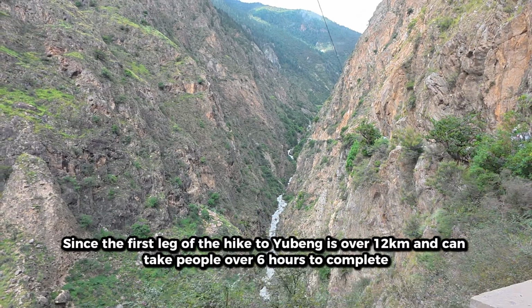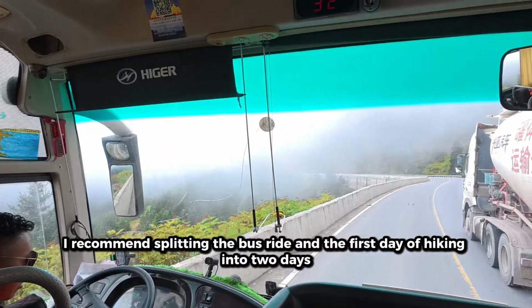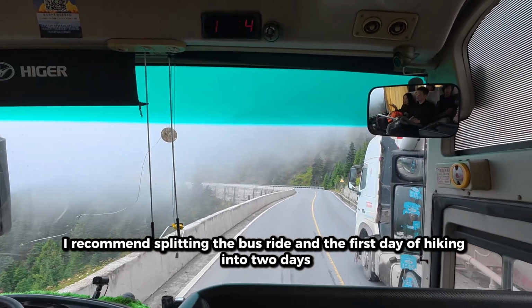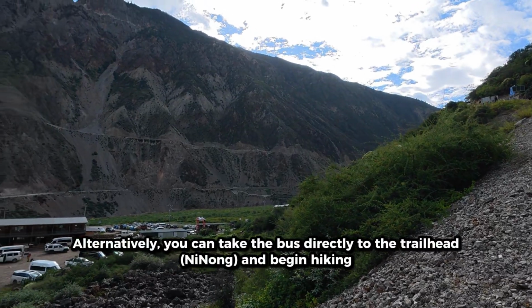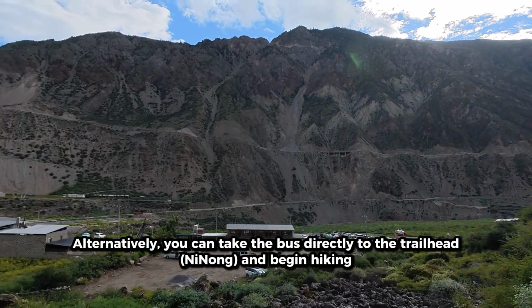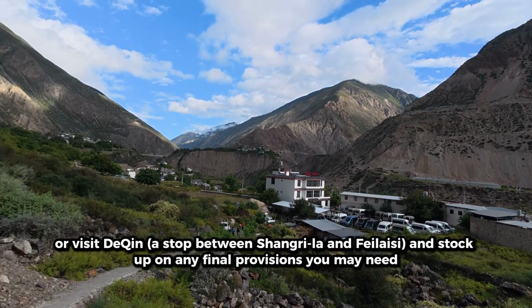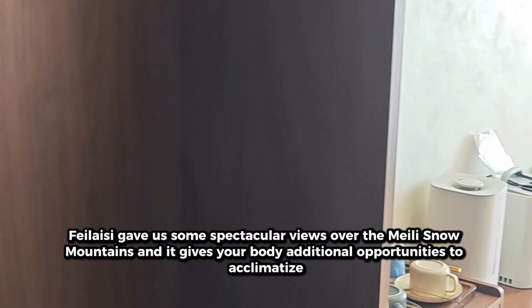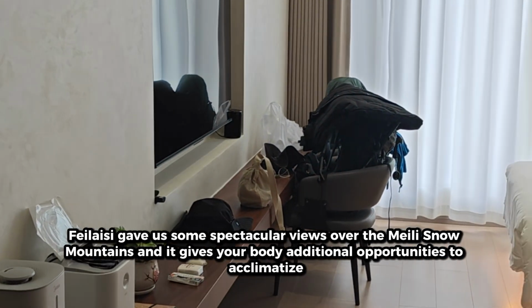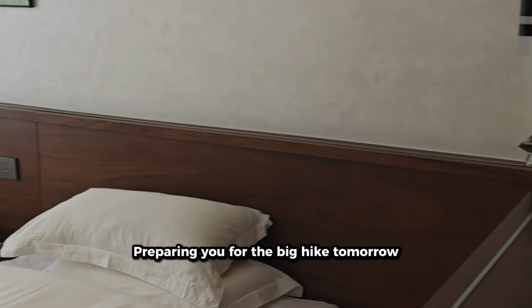Since the first leg of the hike to Yubeng is over 12 kilometers and can take people over 6 hours to complete, I recommend splitting the bus ride and the first day of hiking into 2 days. And that's what we ended up doing. Alternatively, you can take the bus directly to the trailhead and begin hiking, or visit DJI and stock up on any final provisions you may need. Feilaisi gave us some spectacular views over the Feilaisi snow mountains, and it gives your body additional opportunities to acclimatize, preparing you for the big hike tomorrow.